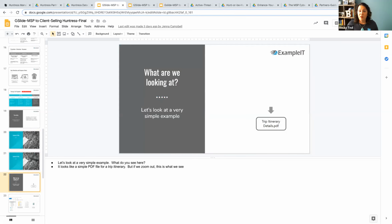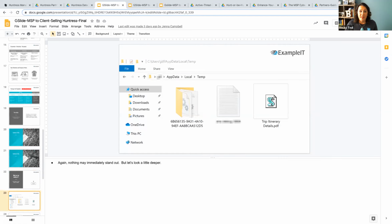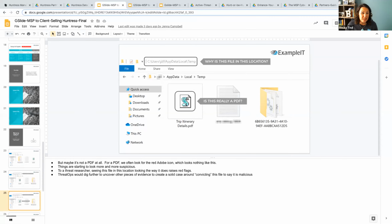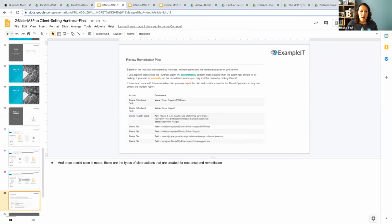Then we walk through a little bit of what we're looking at. A very simple example: a very simple looking document, a trip itinerary, that when you look a little below the surface level, is not necessarily in the right place. It's taking an eye on where the file is, how it's behaving, that context piece. Why is the file in this location? Then we talk about whether this is really a PDF, since the icon doesn't quite look right.